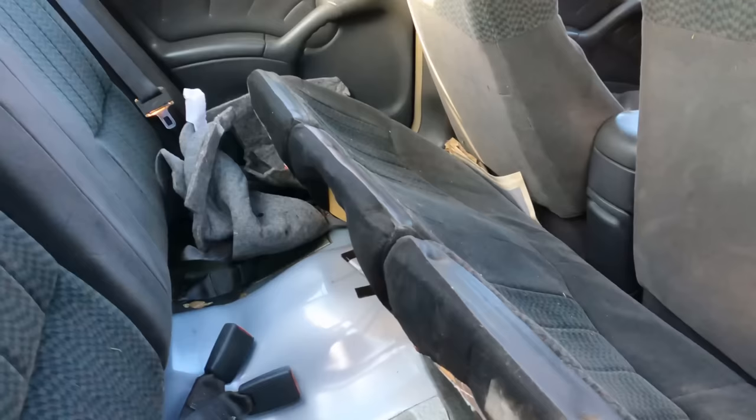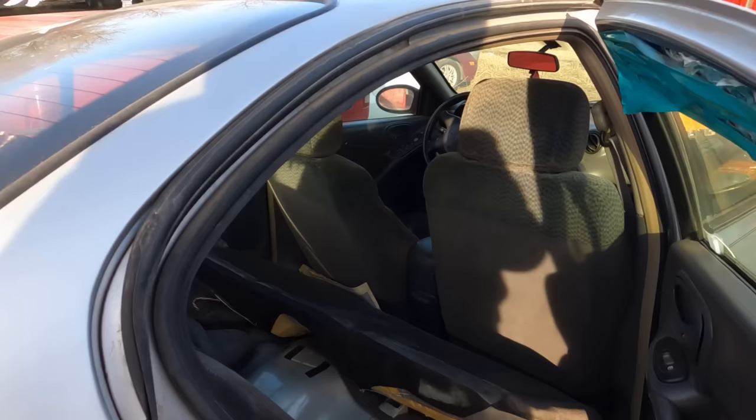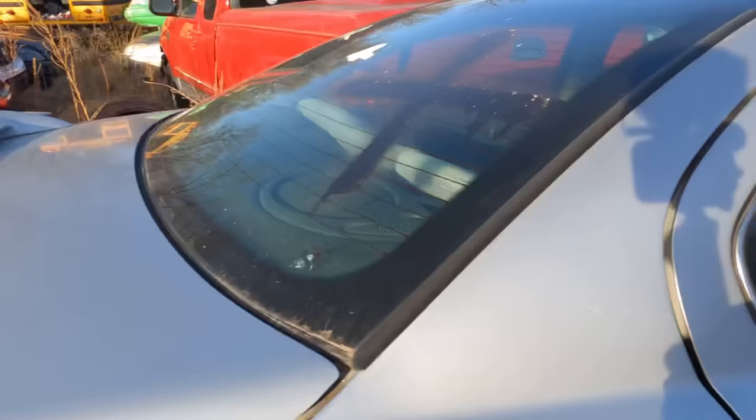You know, it's getting more and more rare to find change in these cars, just because nobody carries cash or change anymore. I still do, but it's just the nature of the business I'm in. A lot of people do everything on plastic, and a lot of people don't even carry plastic anymore. They just use Apple Pay or that sort of stuff.